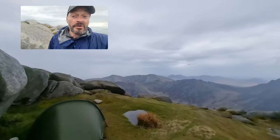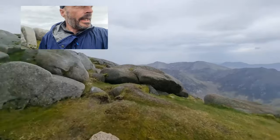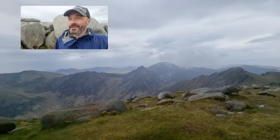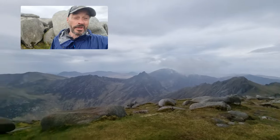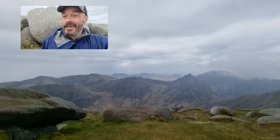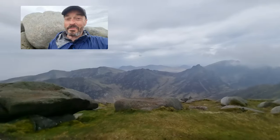I think it's time for a, you know what time it is, it's time for a brew. Time for a brew, and I think I'll get some tea. Just amazing. I know I keep saying it, but to wake up with a view like that. Well, I'll probably not have this view tomorrow morning, I think it's going to be pouring with rain, but the view I've got just now is just an absolute peach of a spot.